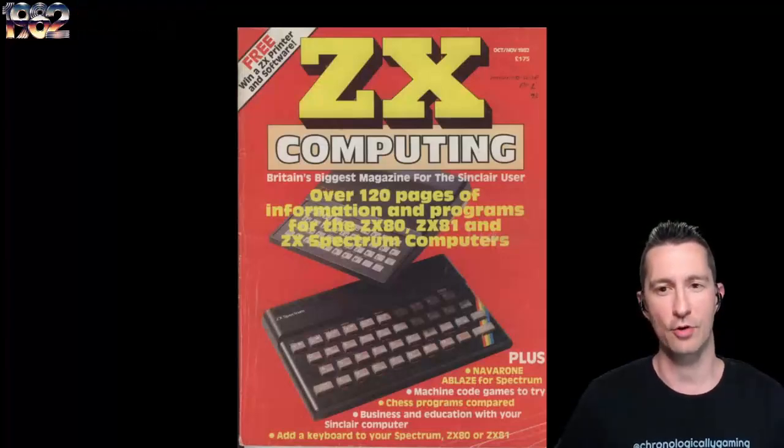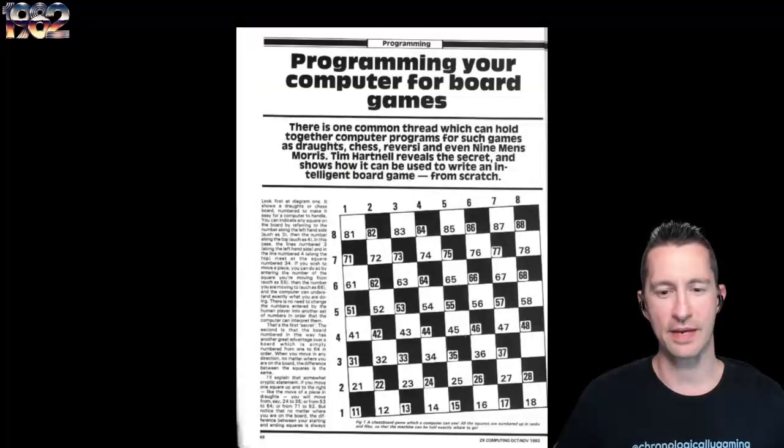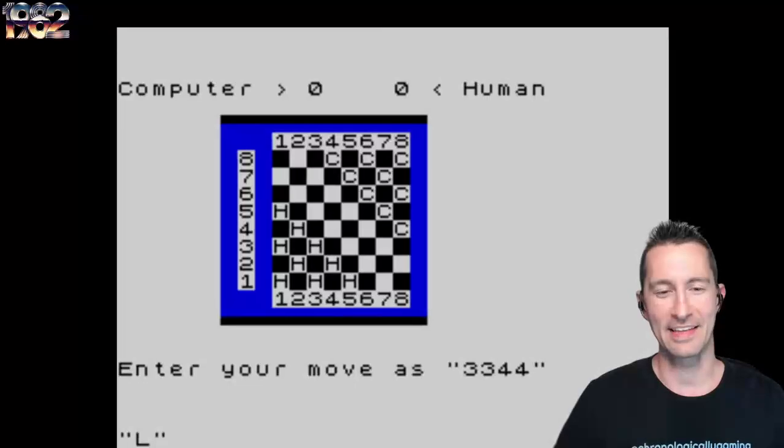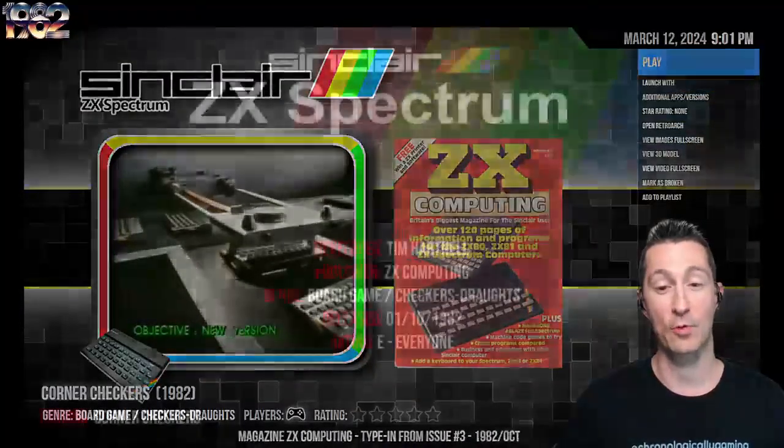And there it is, the October-November issue of 1982, giving us, hello, is that the ZX81 on the cover too? ZX, whether it's 81 or Spectrum. Flip to the right page, and there it is, programming your computer for board games. Man, oh man, so many spicy video games out there. And here we are playing board games, or checkers games, I guess. And that's it that we have for artwork. Let's type it and play some Corner Checkers.